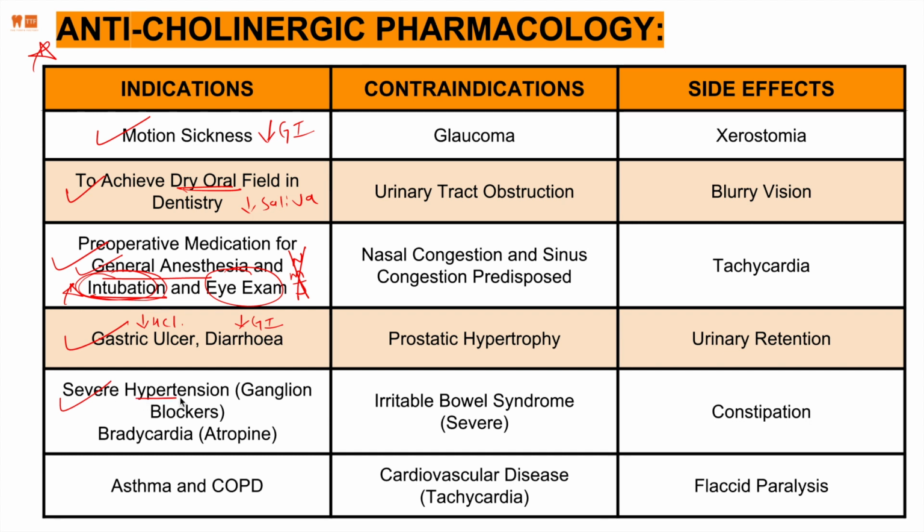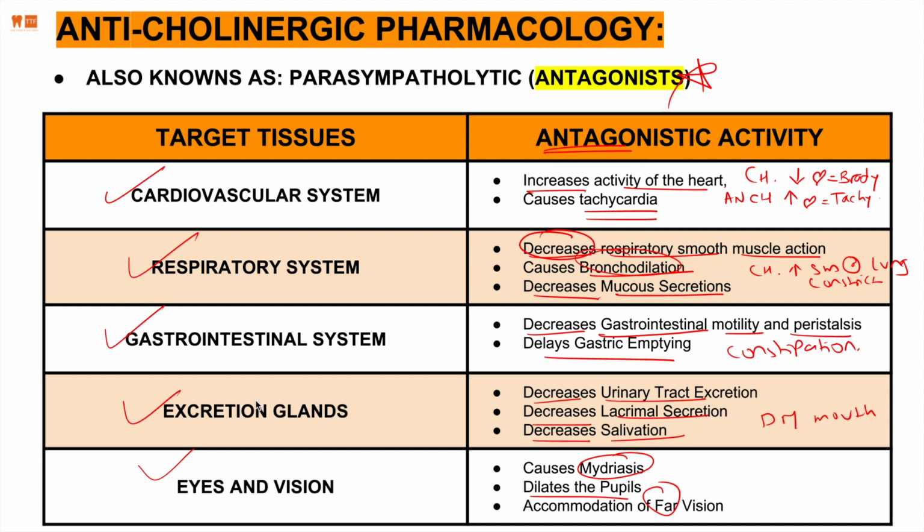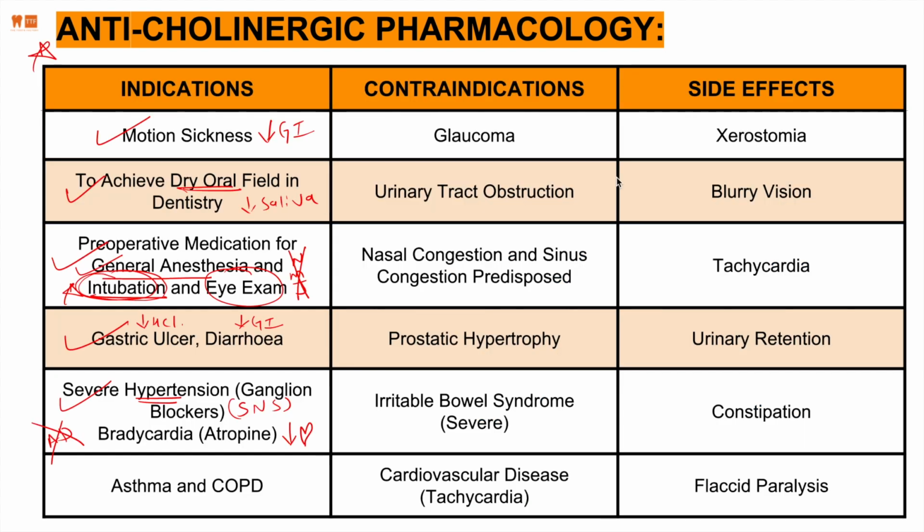Then comes severe hypertension. Ganglion blockers are used. Ganglionic blockers will also stop the sympathetic nervous system, leading to the blockage of adrenergic receptors. When they are blocked, the heart is blocked, leading to a decrease in heart activity because of the ganglion blockers themselves. So if we go back here, it says it increases the activity of the heart. Yes, it actually does. Anticholinergics increase the activity of the heart. However, ganglionic blockers will stop it because they affect the sympathetic nervous system.